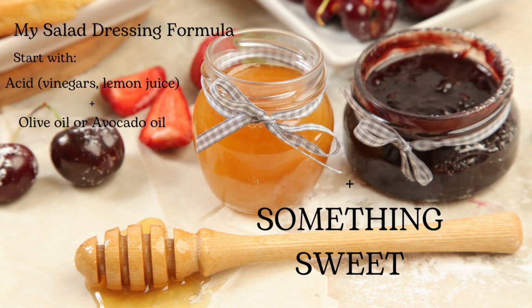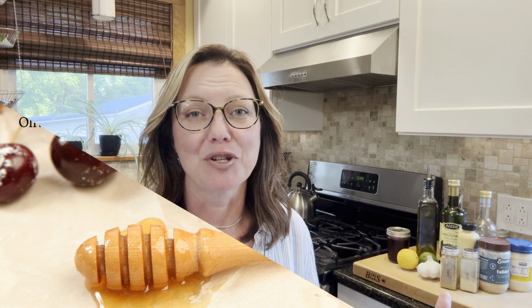The first ingredient category that I would mention after acid and oil would be sweet. Now, the first thing to come to your mind might be honey. If you think of a honey mustard dressing or something along those lines, honey I use a lot. I also use maple syrup. Sometimes I'll use agave nectar. I haven't had any in my pantry in a long time, but if I had it, I might consider using it. I also am a big fan of jelly or jam.